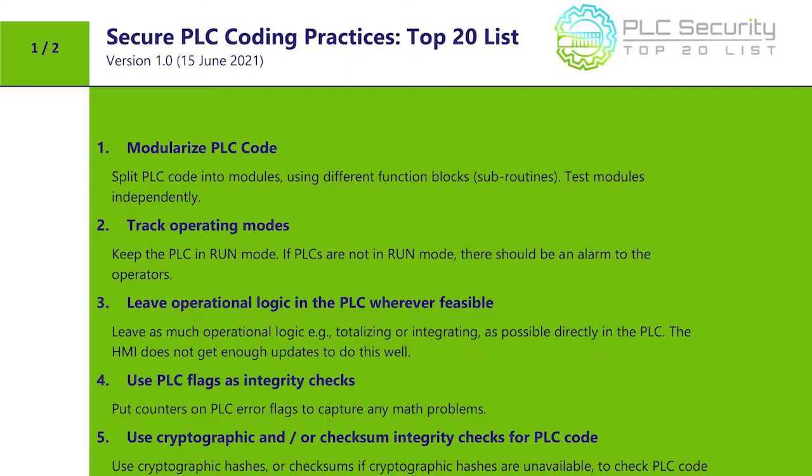Okay, let's dive into the list a little bit, and we're not going to go through all 20. If you're watching this on YouTube, we'll put up some of the actual parts of the document so you can see them. If you are listening to this on the podcast, you really need to go to plc-security.com and download the list because it's freely available there. There's no login required or anything, right, Sarah? You can just download it. So yes, we don't collect any information, download it, use it. We'll talk a little bit more about the license later.